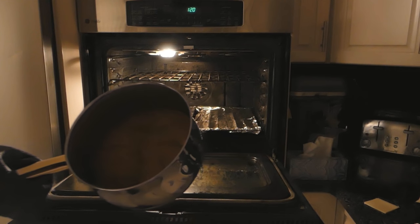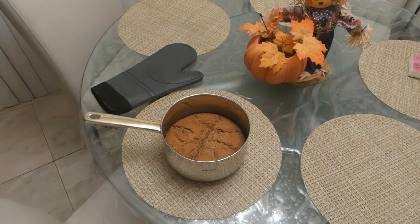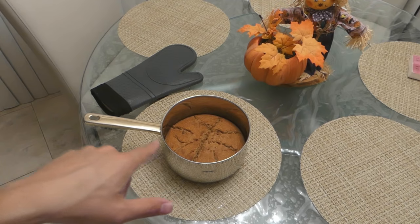Oh boy, look at that. You guys can't really see with the lighting. Very nice smell to it. I'm gonna let this rest overnight, but if you guys want to see how this turned out, check out my sourdough video.